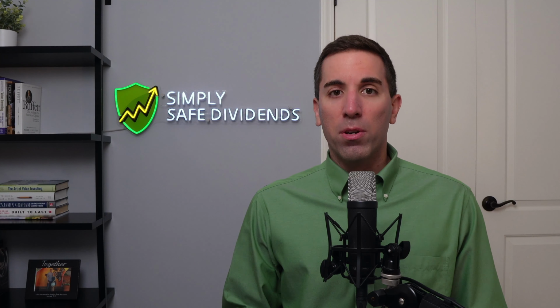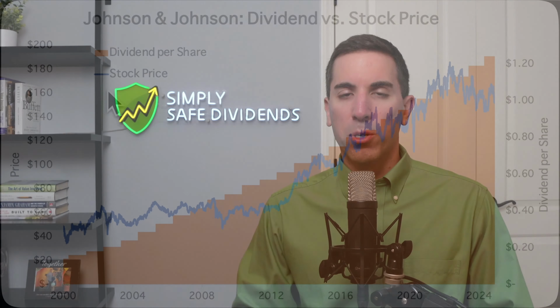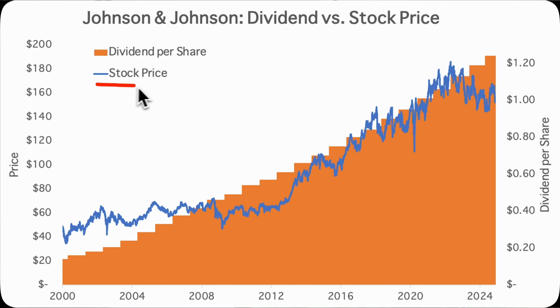In today's video, I'm going to share with you a simple framework I use to value dividend stocks. It's rooted in the idea that stock prices follow earnings and dividends over time. We can see that relationship in this chart, which plots Johnson & Johnson's share price in blue against its quarterly dividend payments in orange, going all the way back to the year 2000.